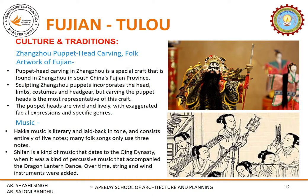Talking about music, Hakka music is laid back in tone and consists entirely of five notes. Shifan is a kind of music that dates to the Qing dynasty. It was percussive music that accompanied the dragon lantern dance. Later on, string and wind instruments were also added.